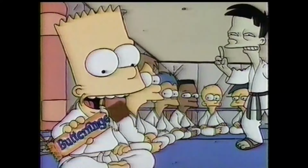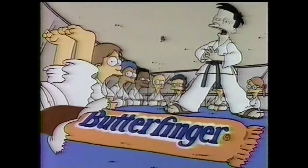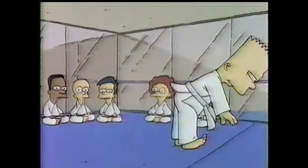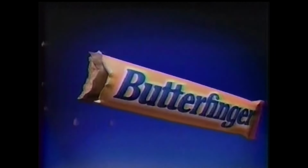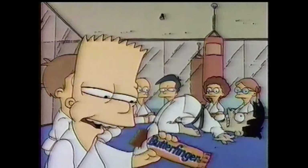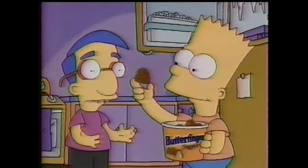Now, little spike-headed one. Uh-oh. First lesson. Lesson number two. Now we take Butterfinger break. Crispity, crunchity, peanut buttery Butterfinger. Lesson number three. Nobody better lay a finger on my Butterfinger. And try new Butterfinger ice cream nuggets. I'll be your best friend. You already are. Oh, that must be the pizza.